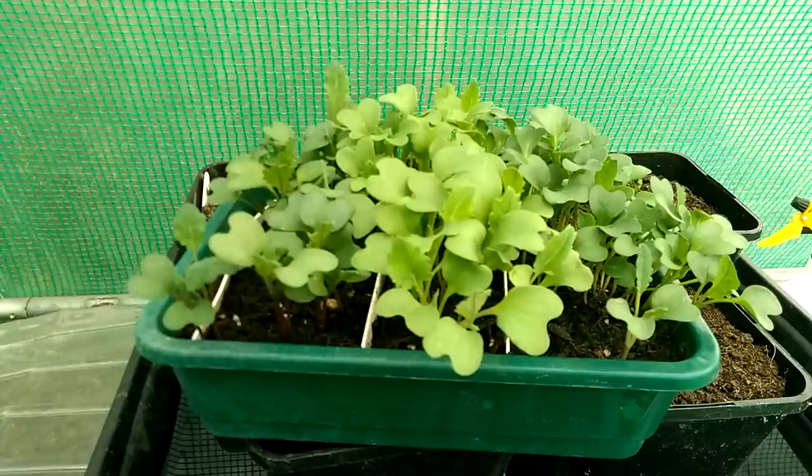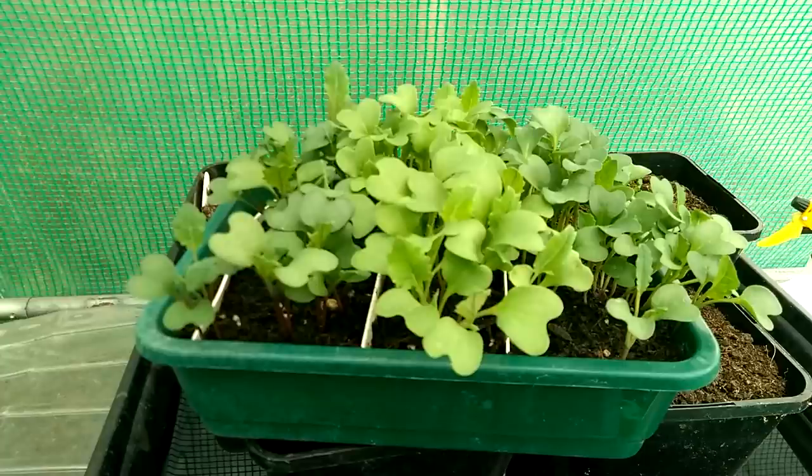I will leave it there. Oh, I've just spotted the lettuce seedlings as well. They're looking rather lovely. Anyway, another day.